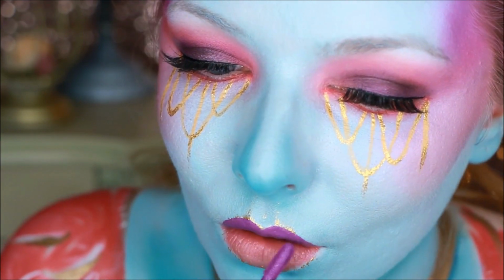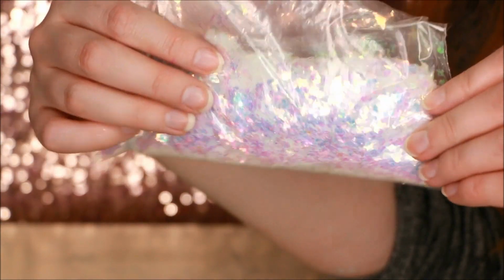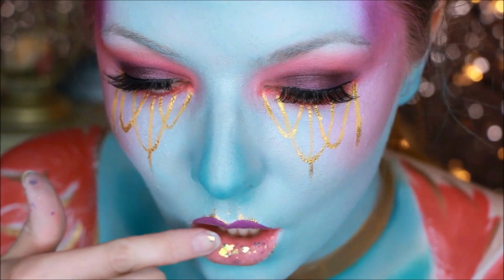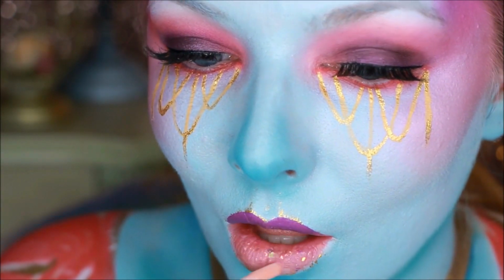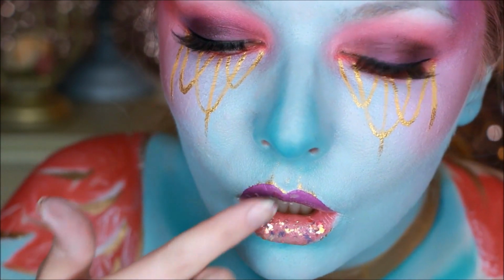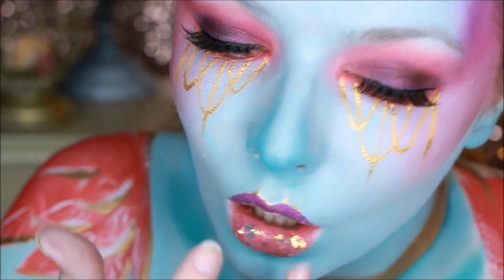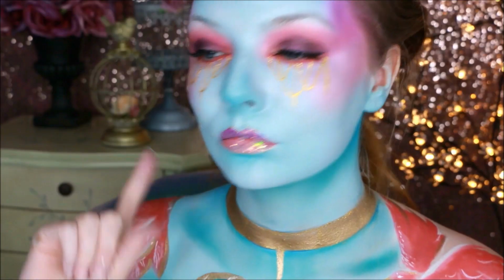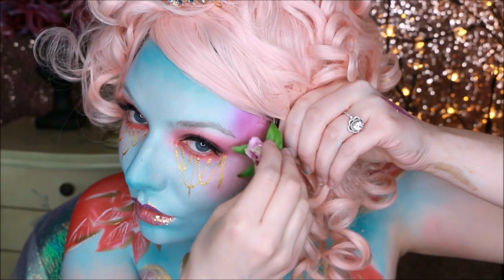You could leave it like this, but I wanted to turn up the glitter, so I found this holographic confetti, and only do this toward the end because, you know, it's hard to drink water. But anyways, I neatly placed it on my lips, and places where I needed it to adhere more, I used some gloss and gently patted it into place until it was flat. There may be parts where it sticks over edges, just use a clean finger and gently guide it into the line of the lip. And then lastly, it's time for my wig and finishing touches.